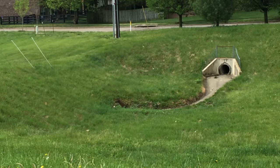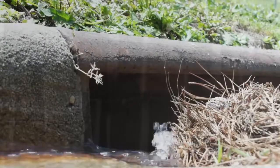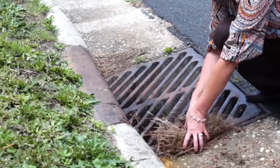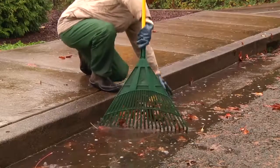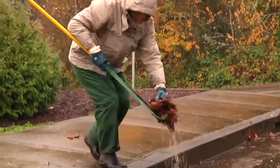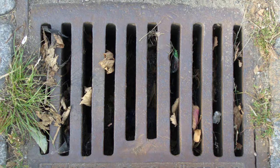Also paying attention to how the landscapers and the mowing contractors mow the landscape as far as the islands and the parking lots, making sure that they're not blowing grass clippings directly into the storm sewer. Street sweeping is also very important. That helps capture any of the fine particles and sediment that might be in the parking lot that will minimize getting those in the storm sewer. Well, maintaining your inlet inserts is really important, but first you have to know if you have them.